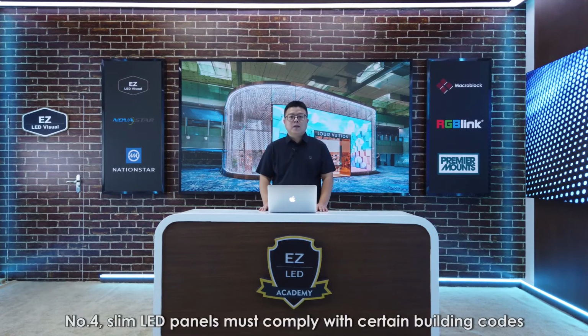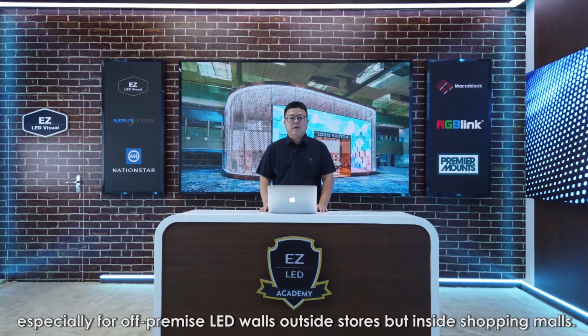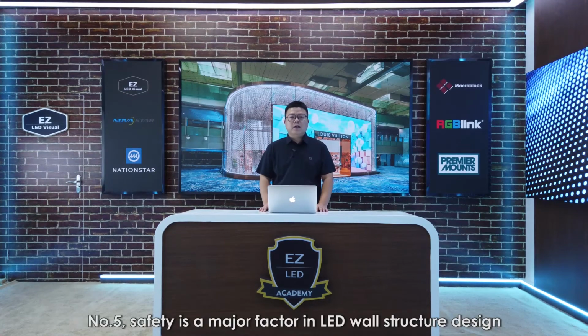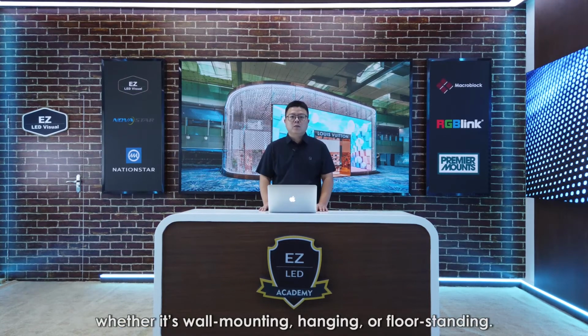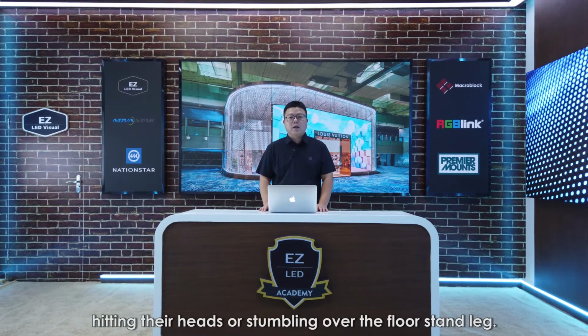Number 4. Slim LED panels must comply with certain building codes regarding the total depth of the LED wall, especially for off-premises LED walls outside stores but inside shopping malls. Number 5. Safety is a major factor in LED wall structure design, whether it's wall mounting, hanging, or floor standing. Proper finishing must be done to prevent people from hitting their heads or stumbling over the floor stand leg.